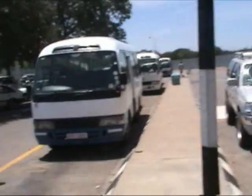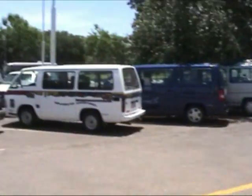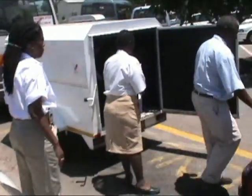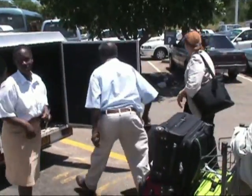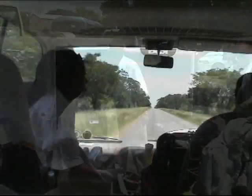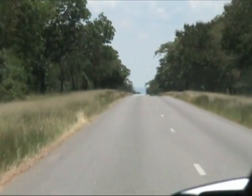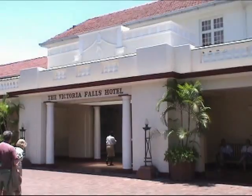Fairly small place. Seems clean. And we'll be going to the Victoria Falls. The boys in the streets, they'll be selling their things. They'll just go in back. They don't do like the rubber.